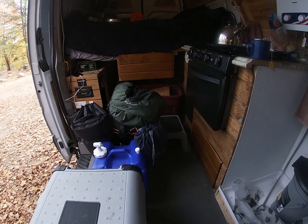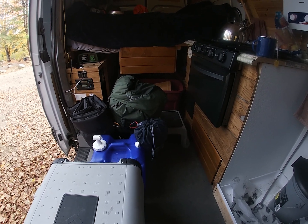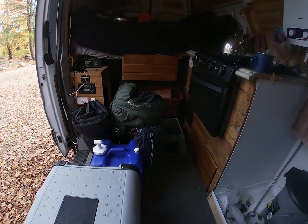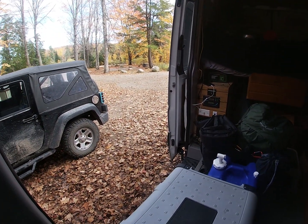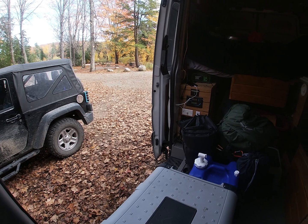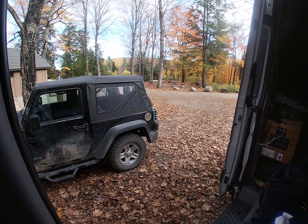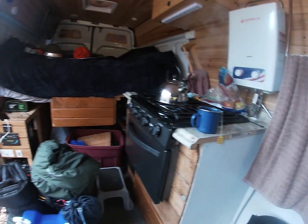Okay, it's Wednesday and we have warmer weather today, so we're heading out into the backcountry. It's supposed to be about 10 degrees warmer today and warmer tonight as well than it was last night. It got down to 29 last night. That was pretty cold.